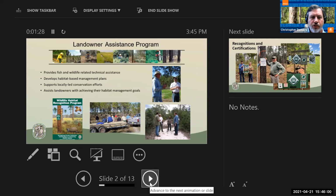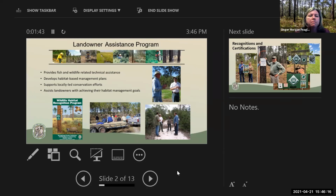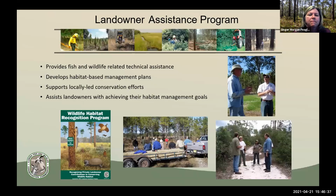Hey, Ginger, I'm going to interrupt you for just a second. So we're looking at the black page where you're operating the slides from. I'm not seeing your full presentation screen. Let me figure out what to do. Where do I need to go, Chris? Well, let's see. If you share screen, you may just need to share that full screen. Share. Screen 2. There it is. All right. Thank you. Good.